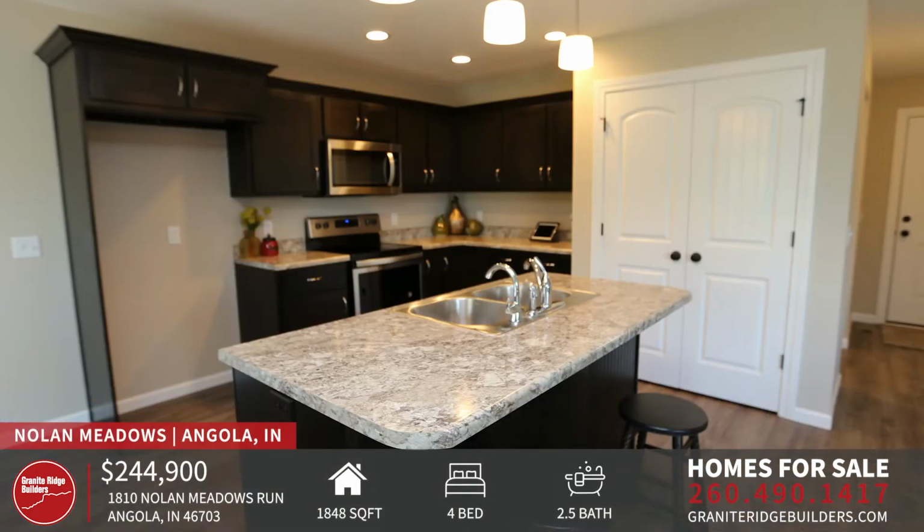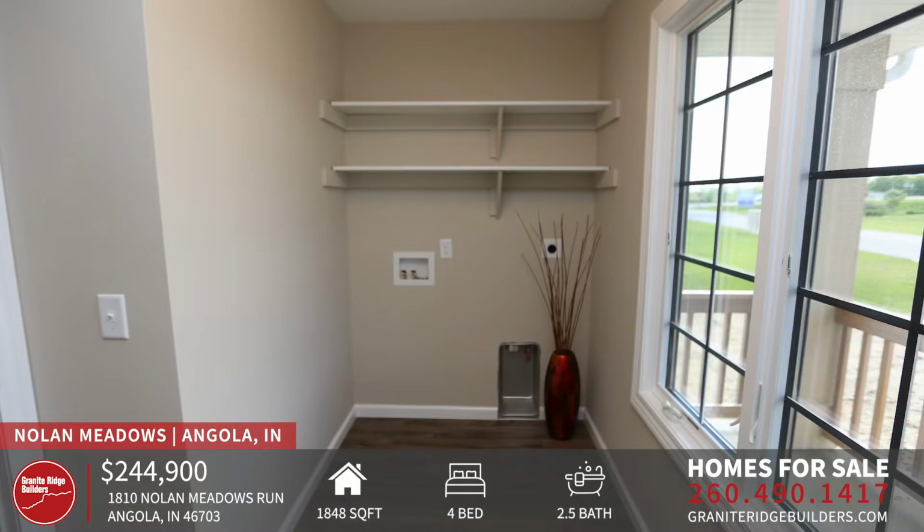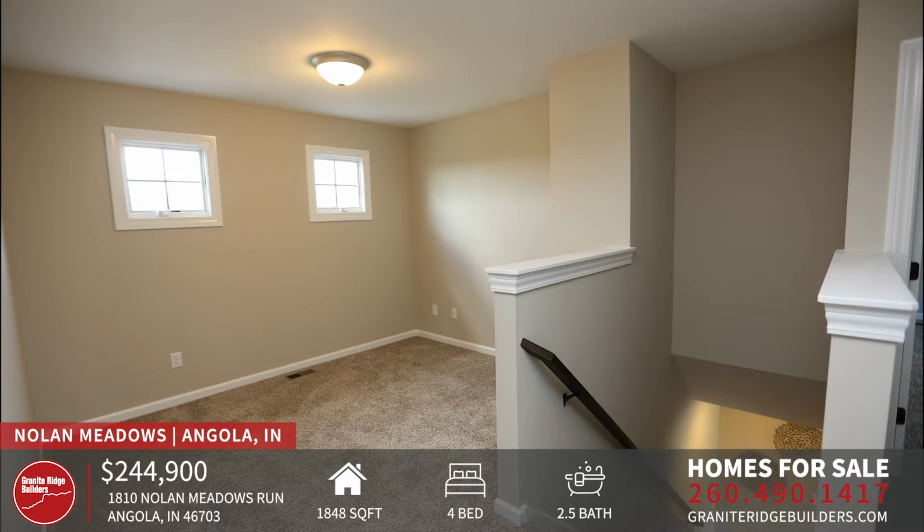It also has an island with breakfast bar and a French door pantry. The great room is very spacious with a large picture window and is 22 feet wide. This room is perfect for entertaining. The main level also features a nice laundry room with shelving. The second level offers a loft area plus all 4 bedrooms.